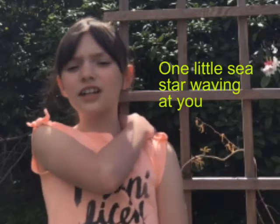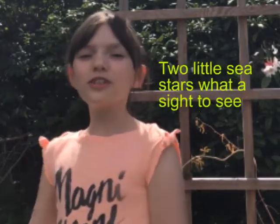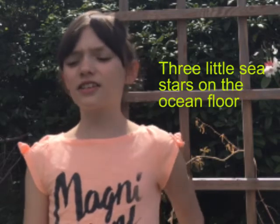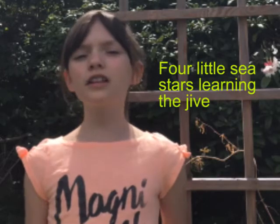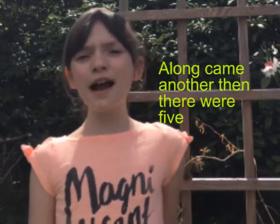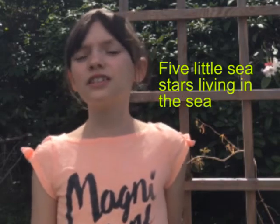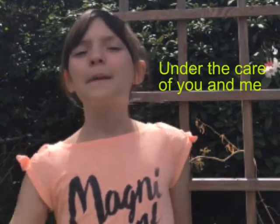1 little sea star waving at you, along came another, then there were 2. 2 little sea stars, what a sight to see, along came another, then there were 3. 3 little sea stars on the ocean floor, along came another, then there were 4. 4 little sea stars learning the jive, along came another, then there were 5. 5 little sea stars waving their arms, 5 little sea stars with all their charms, 5 little sea stars living in the sea, under the care of you and me.